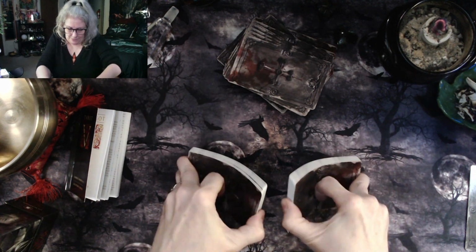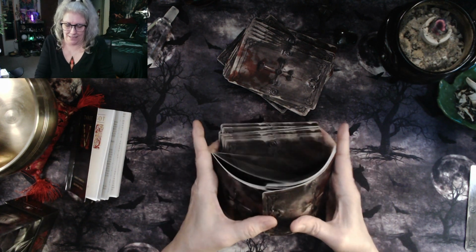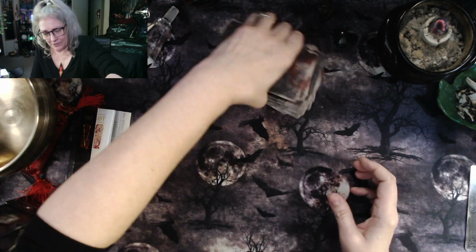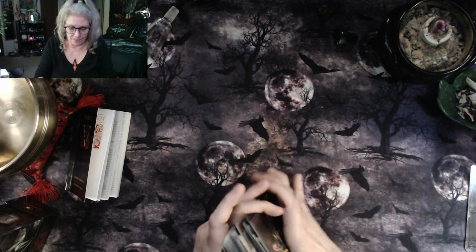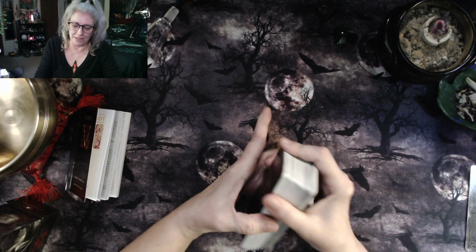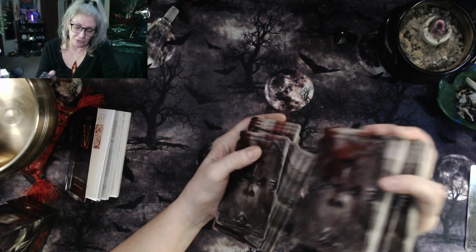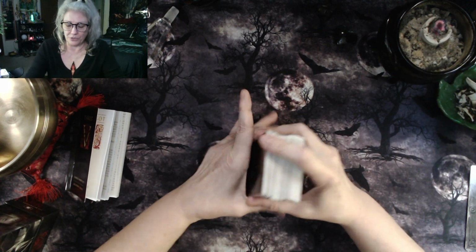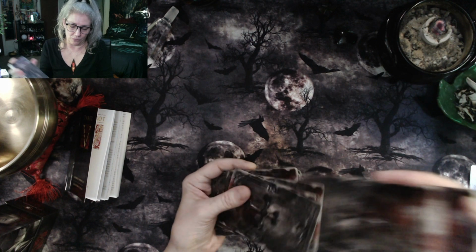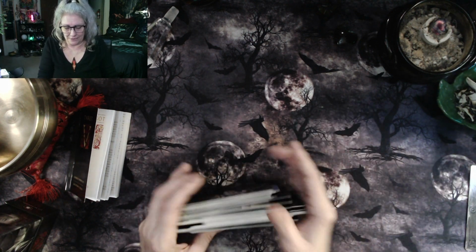And then we shall do, what was it, a 5 card that I was looking at? Let's see. All right, let's cut. And even cut shuffling. They do slide against each other pretty well, but it's just hard to hold them. So I'm going to be cut shuffling long-wise. And even still, it's, yeah, a little bit unwieldy.